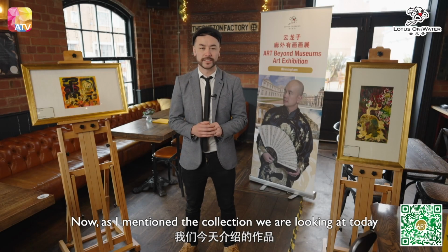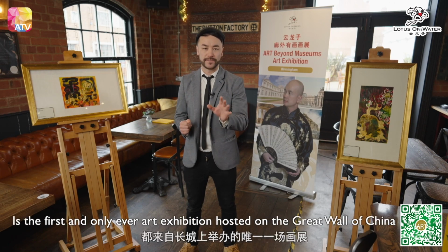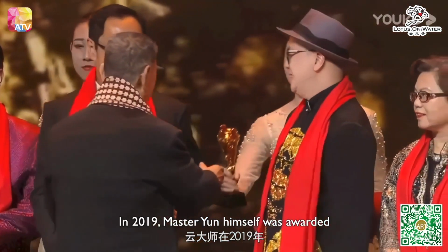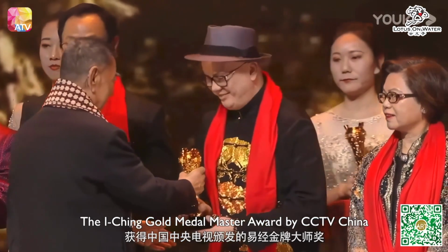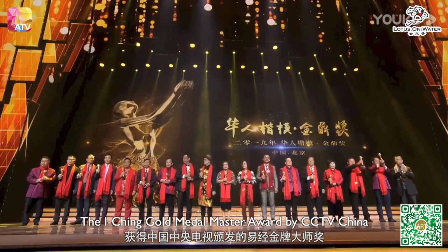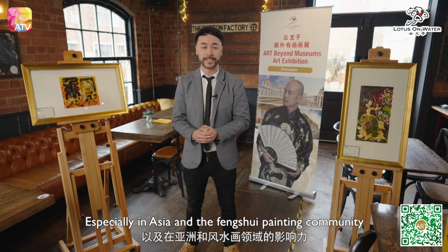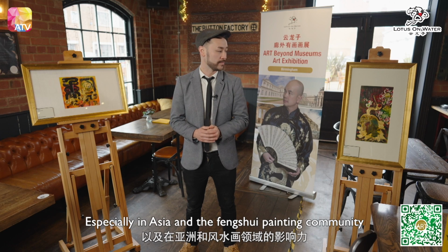Now, as I mentioned, the collection we're looking at today is the first and only ever art exhibition hosted on the Great Wall of China. In 2019, Master Yun himself was awarded the I Ching Gold Medal Master Award by CCTV China, further stating how important he is within the art community, especially in Asia and the Feng Shui painting community.